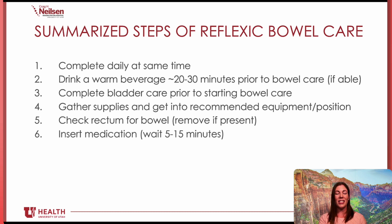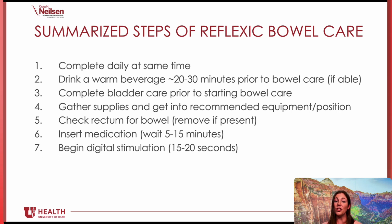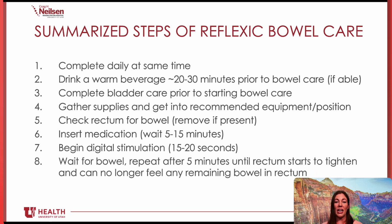Wait that 5 to 15 minutes, depending on how long your body takes. And then begin the digital stimulation, which needs to happen for 15 to 20 seconds each time. And that can be repeated after 5 minutes. And you'll know when you're finished when the rectum starts to tighten or you no longer can feel any stool left.